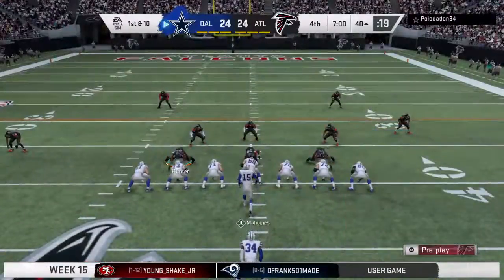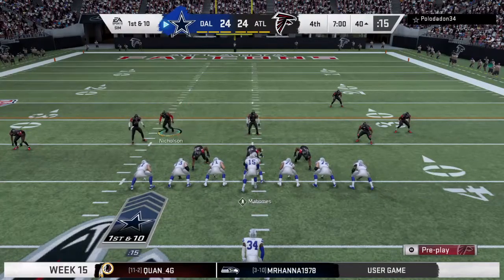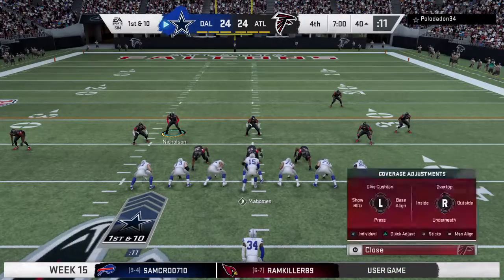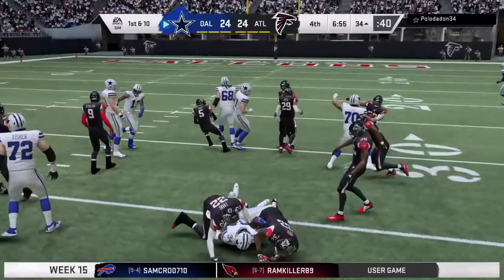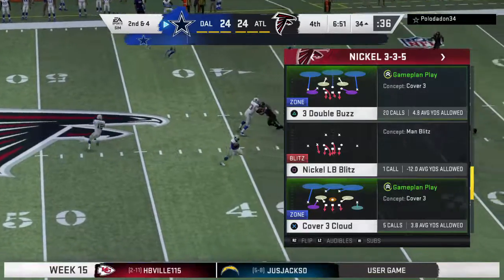Some good games going on in the early window. This might be the best of the bunch. They'll run with Penny. And give him 6 yards here as he stopped near the 35 at the 34.